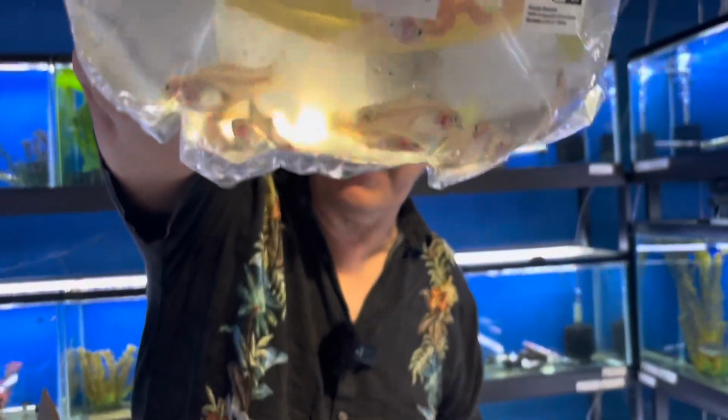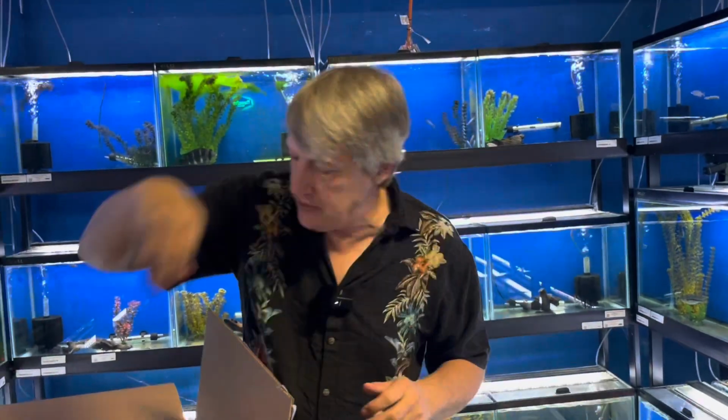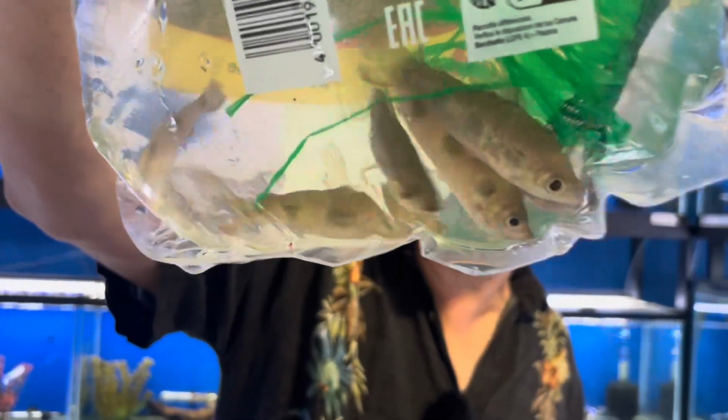Platies. Got a nice little group of platies in this week. That actually should have a few different livebearers from these guys. We got platies with spots. What are you? This is a fish I've never had before. This is livebearers.